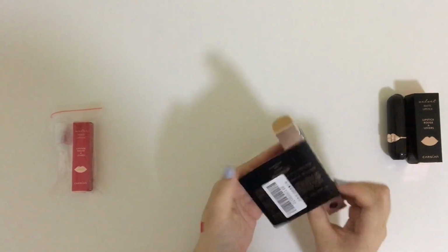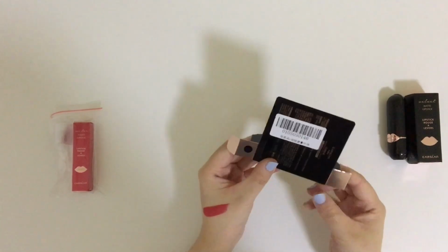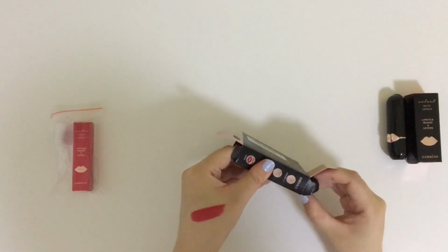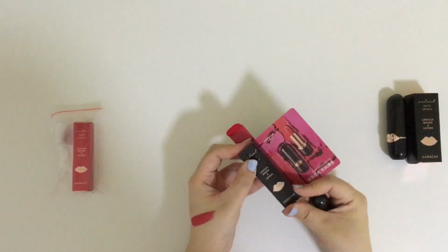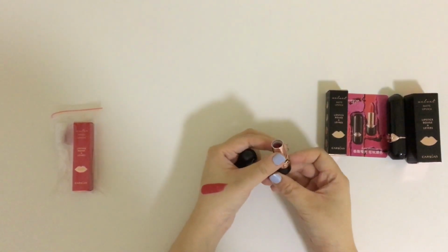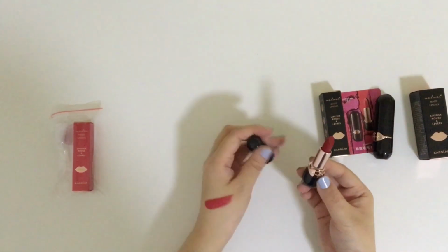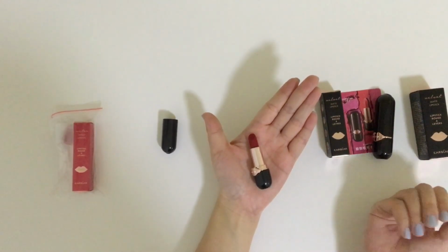What's this one? This is the same color, but this is a lip balm, I believe. It says it's a lip balm sample. Let me push this out. Oh, this is a little difficult. Okay, get this out. Here it is. This is so cute. Oh my god. It's a baby lipstick. It is so cute. Look how small this is.